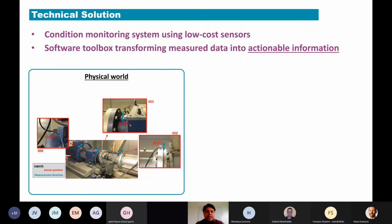Another thing that we propose is a software toolbox that can transform what we measure into actionable information, because we collect a lot of data, but the end user, operator or maintenance manager needs concise information that they can use to make decisions. As you can see in the left figure, the machine is equipped with a number of sensors. This machine also consists of different critical elements like an electric motor, a gearbox, and the expander itself. So we equipped them with sensors.